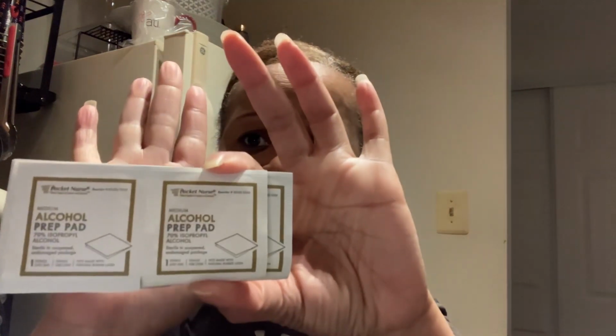These alcohol preps are really good to have because sometimes you don't have anything to clean a wound with. However, you can always resort to these. Again, TSA won't bother you about them because it's not liquid. It's going to hurt like heck when you try to use that on an open area, but at least it will be free from any type of pathogen.